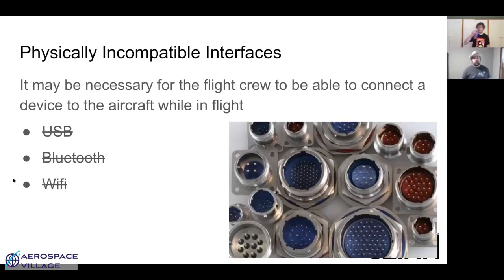Physically incompatible interfaces. We're seeing the flight crews have iPad devices that will be there, their flight book that has the flight information. One of the ways to help prevent malicious software from being loaded onto these flight critical systems is to make sure that there are physically incompatible interfaces between the non-flight systems and the flight capable systems.